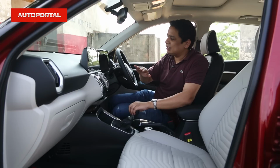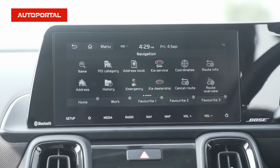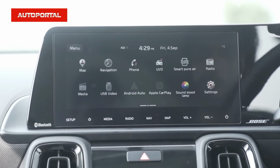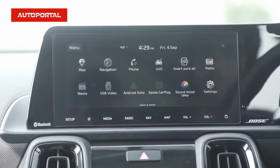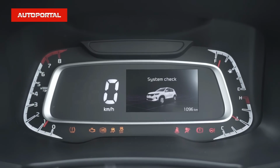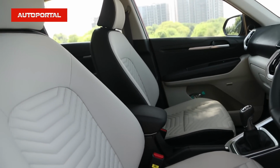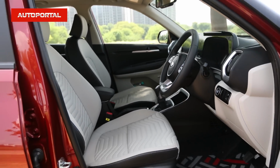In terms of the design, it's a feel-good design because you get the same kind of floating touchscreen that you get in the Seltos, and it's of course integrated with the gauges over here. The gauges are digital in the middle and analog in the corners, which is very good. Now, in terms of overall comfort, the seats offer you good support, and I reckon that these are one of the better seats in the business.